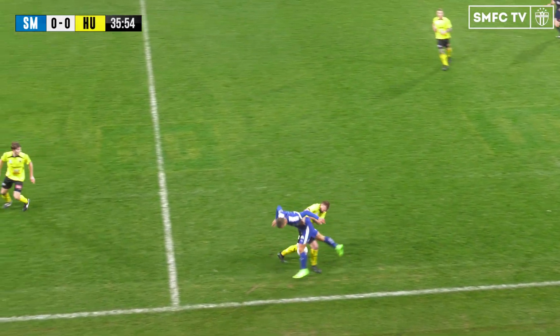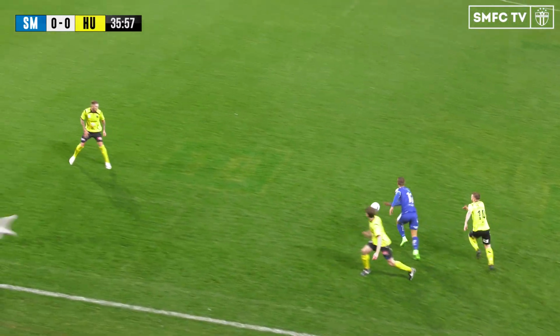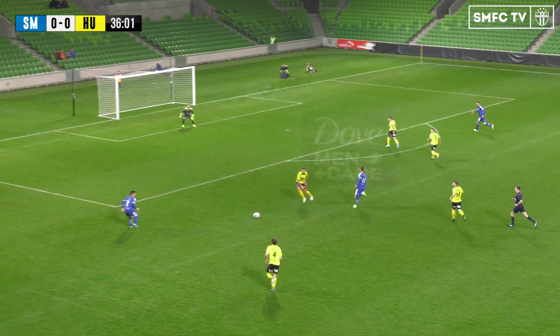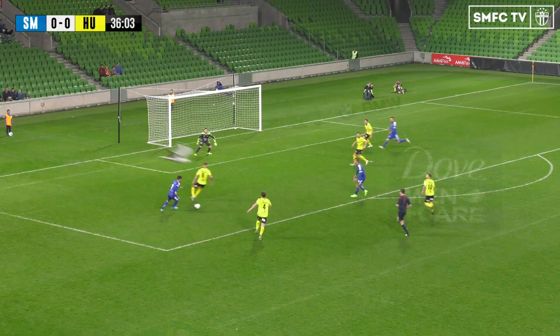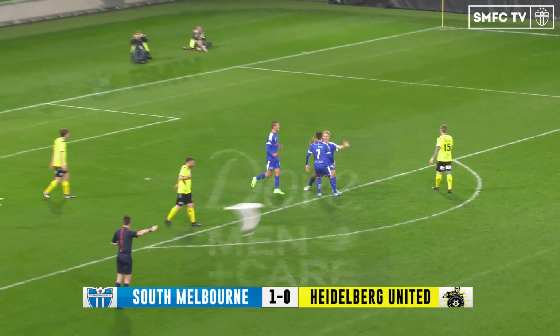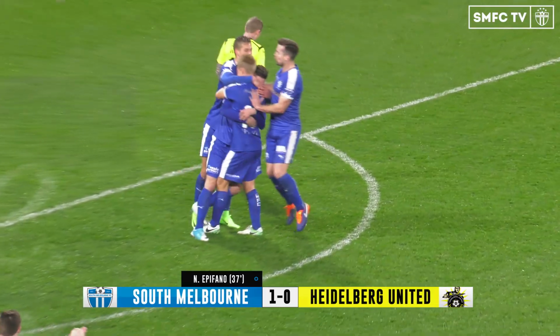Throw up the line, Schroen. Good strength by Schroen. Clever by Schroen, works himself into space. Schroen's got options on the right and left. Goes Epifano. Epifano turns his man. Epifano shoots. It's 1-0 South Melbourne. Great finish by Epifano. Great build-up by Schroen.